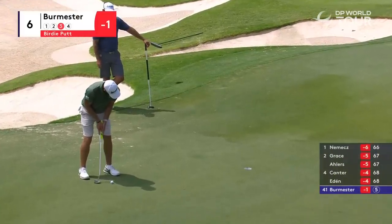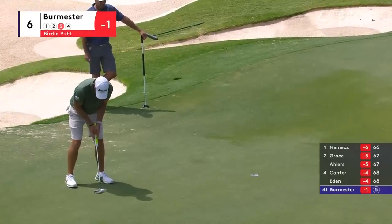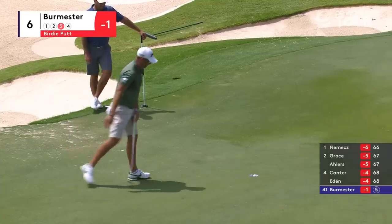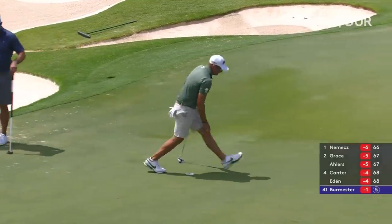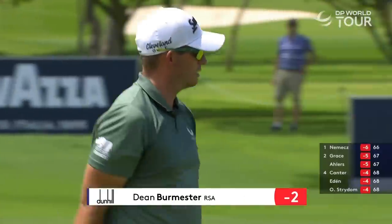To your buddy, Dean Burmester. We'll talk about it in a minute. His right-hand sleeve, your right-hand sleeve, right shoulder, birdies for rhinos. There we go. Well done. Some money for the rhinos there, well done. There you go. And two birdies in three holes for Burmester.